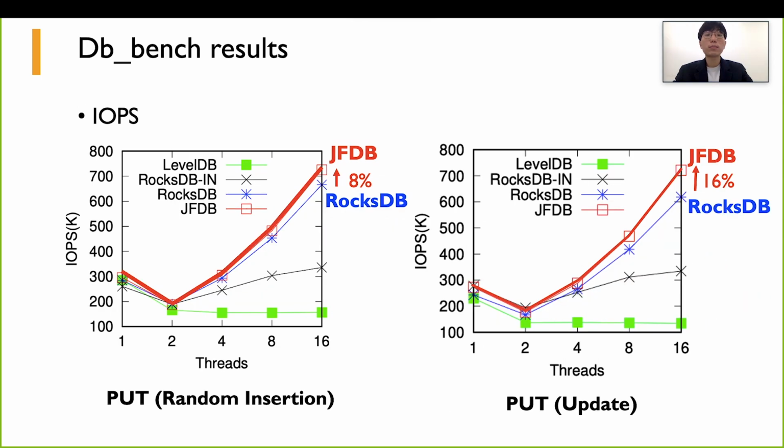Two graphs show the put performance, one for random insertion and another for updates only. As shown in the graph, JellyFishDB outperforms RocksDB by 8% and 16% for insertion and updates, respectively. The underlying reason for this result is that JellyFishDB reduced the time to search for the right place to insert and update and reduced the number of CAS operations. As for the in-place update version of RocksDB, as you can see, it performs poorly because it has limited concurrency.